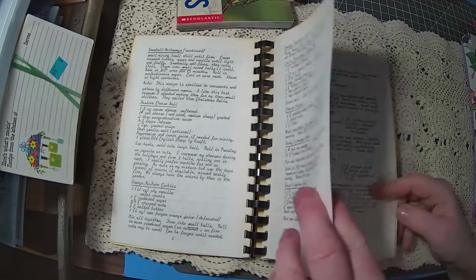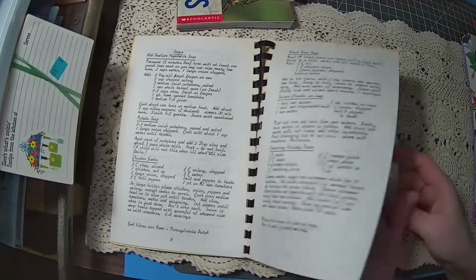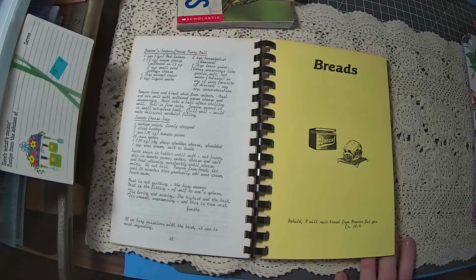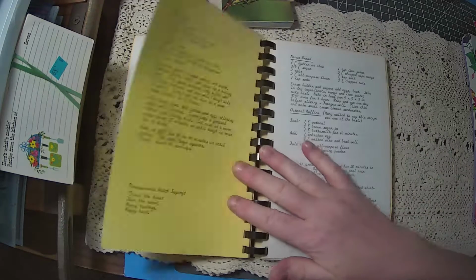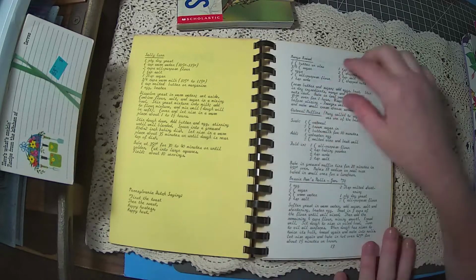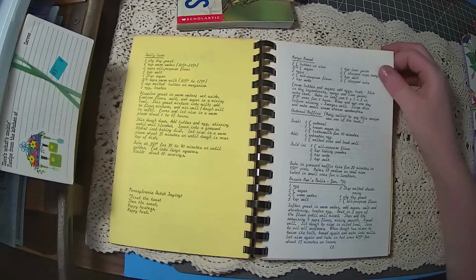So these are just going to be perfect in a cookbook journal, if I can bring myself to tear it up. And it has scriptures in here, which is awesome. Behold, I will rain bread from heaven for you, Exodus 16:4. So I thought that was cool. And then it says a Pennsylvania Dutch saying, first the toast, then the roast. Happy hostess, happy host. That's so cool.